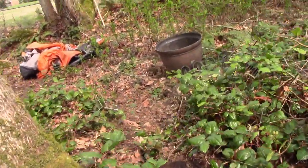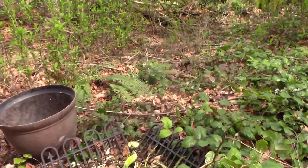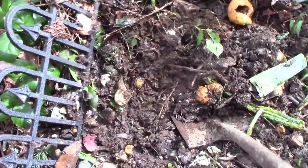I love them. Okay, so here I'm going to get some work done today. I got my compost pile there. Oh, Peepers likes my compost too. They like that, don't you, Pete? So you can already see what's going on here. This is my compost pile.